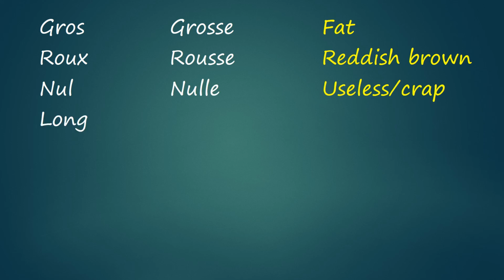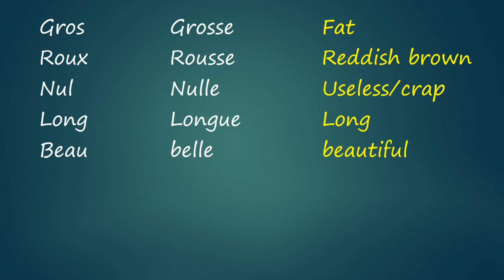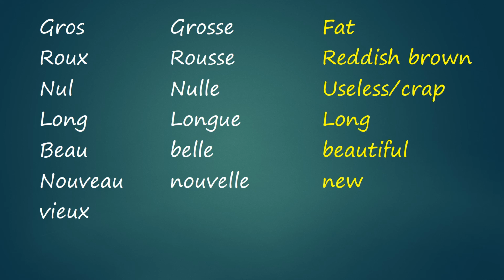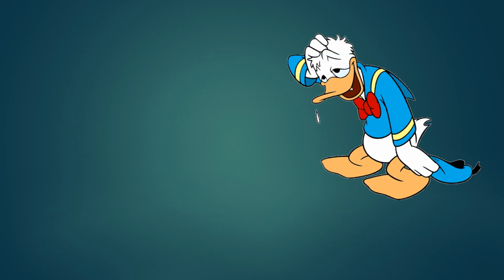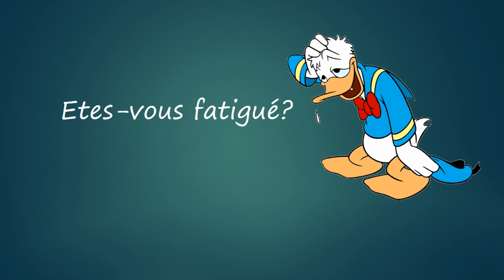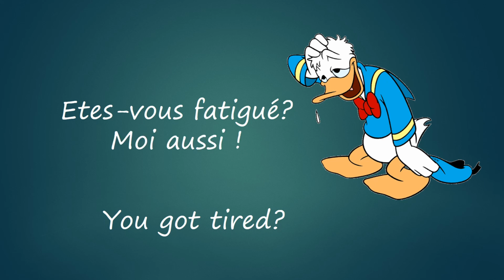Lent, lente. Beau, belle. Nouveau, nouvelle. Vieux, vieille. Fou, folle. C'était compliqué? Oui. Êtes-vous fatigué maintenant? You got tired? Êtes-vous fatigué? Moi aussi. Bon.